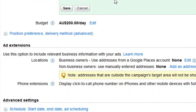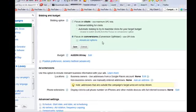If you know you're making $100, then you have no problem spending $50 every time they get you a sale. If you know that every time they send you a visitor to this page is going to end up costing you $50, but you're going to make $100 for it, great. And Google will go out and try to find the best websites to send you the most targeted, best traffic that is going to eventually visit that page.